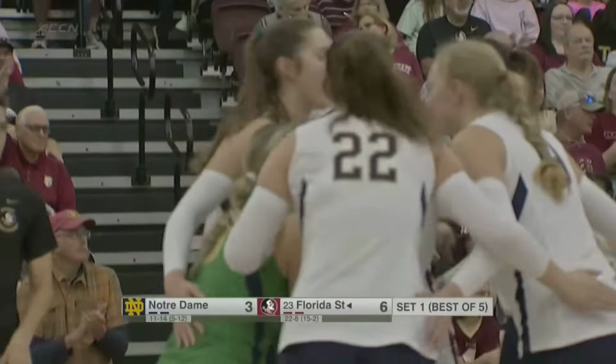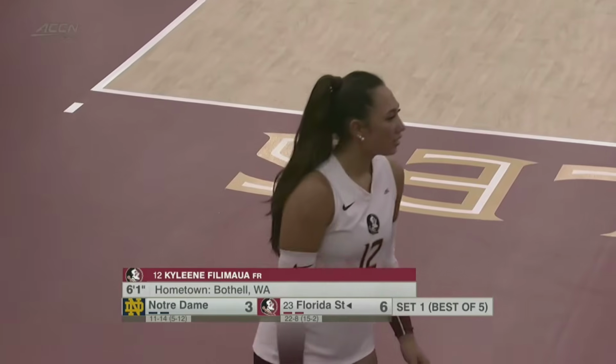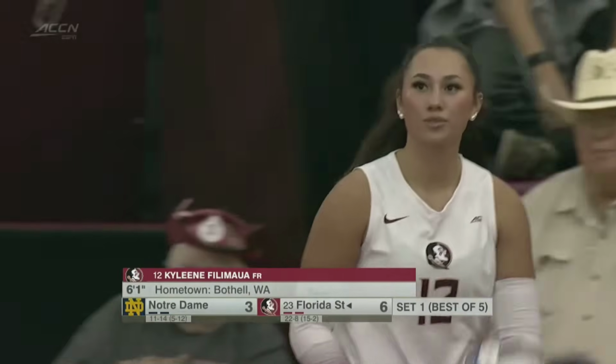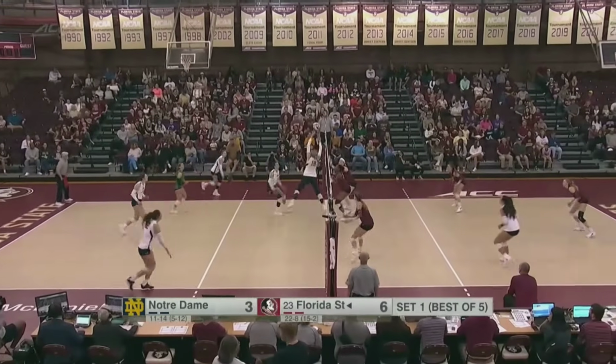We've said that a time or two, and we've said ace serve for Kylene Filamawa a time or two this season. The freshman from Bothell, Washington, the reigning Washington State Player of the Year in high school, has done a tremendous job, particularly as a server for the Noles. She's got this nice low flat floater that you've just got to watch it, track it all the way in.